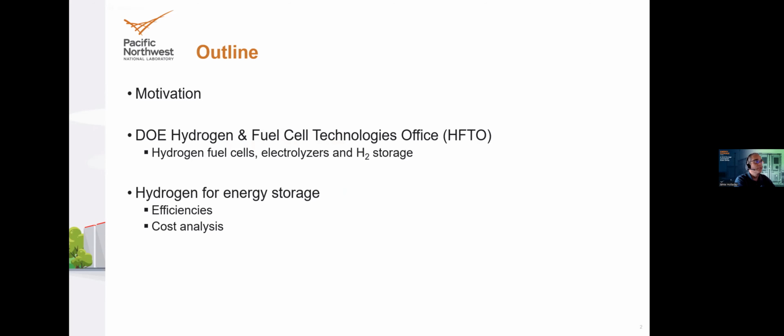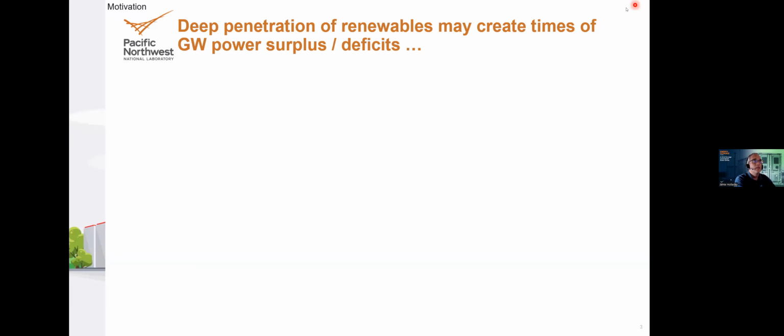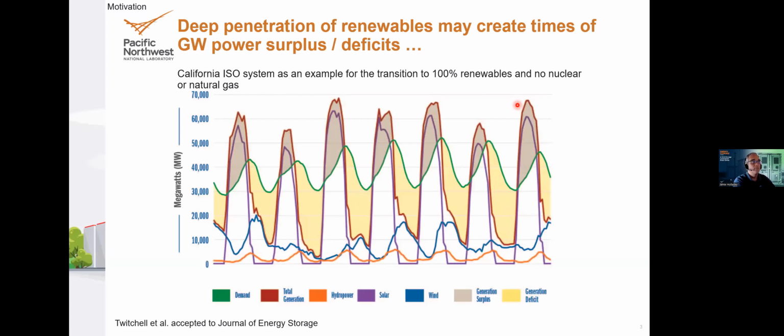Recently, for the motivation, a recent analysis has been done on what happens when we start doing deep penetration of renewables and with removal of baseline carbon sources such as natural gas or coal. This is an example here that is in the process of being published by some of my coworkers. And this looked at the California ISO system, and they said if we ran that at 100% renewables and no nuclear or natural gas for baseline, just with the hydropower, you get these areas where you have nice generation surplus, which is pretty exciting. But you also get areas where you're going to have generation deficits, and this is spanning over a typical year. And for details, you'll need to check out that article.